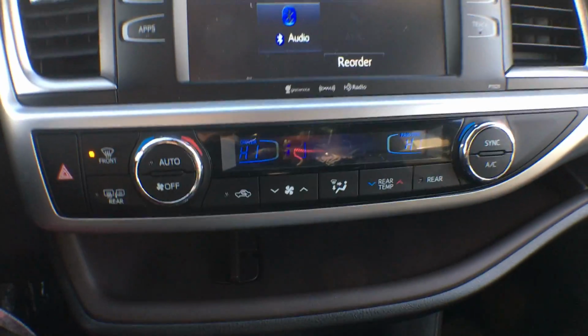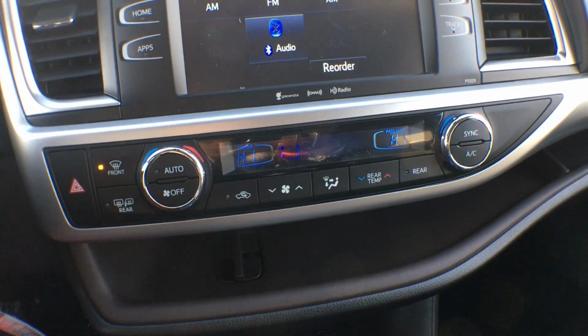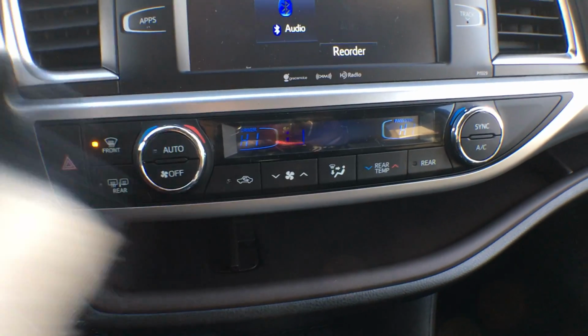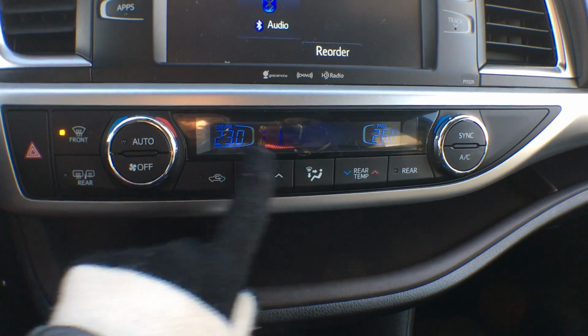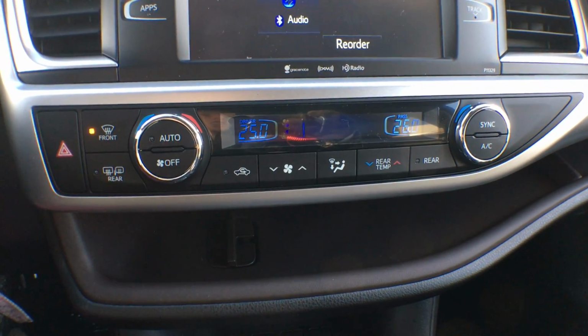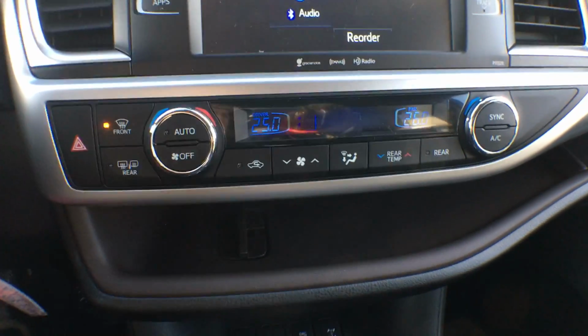Underneath that, we have dual air zone, which actually this vehicle is a tri-air zone, but I'll talk a little bit more about that when we're in the rear section of this video. But you can adjust the temperature from the driver's side to the passenger side simply by clicking that sync button. As you can see, this one's adjusting now and this one is not. So if you are going on longer car rides, you can change the temperatures for each individual person and keep everybody satisfied.